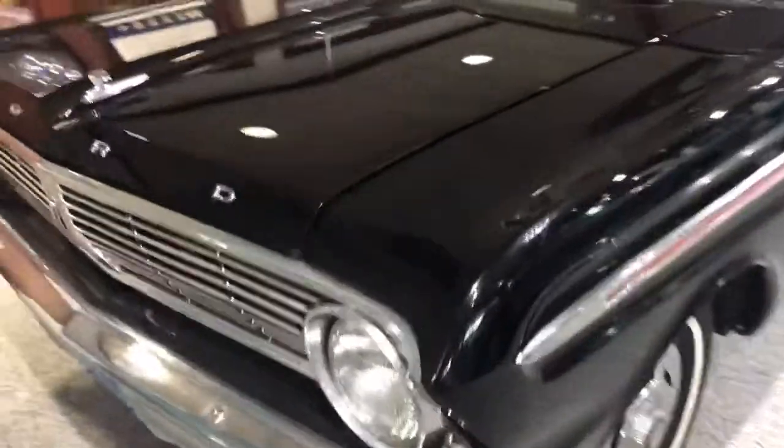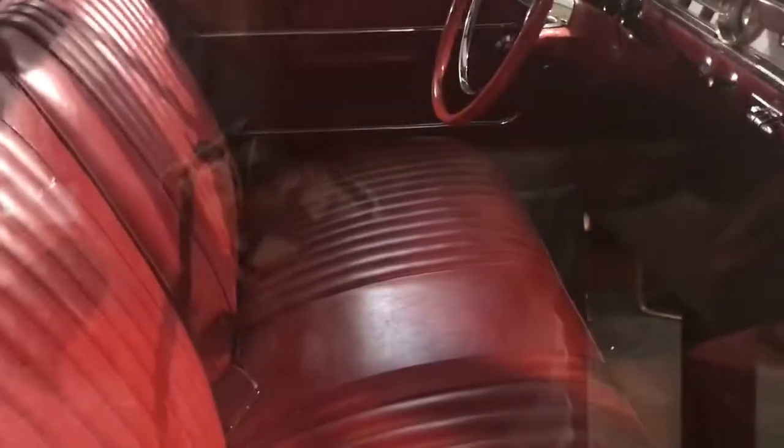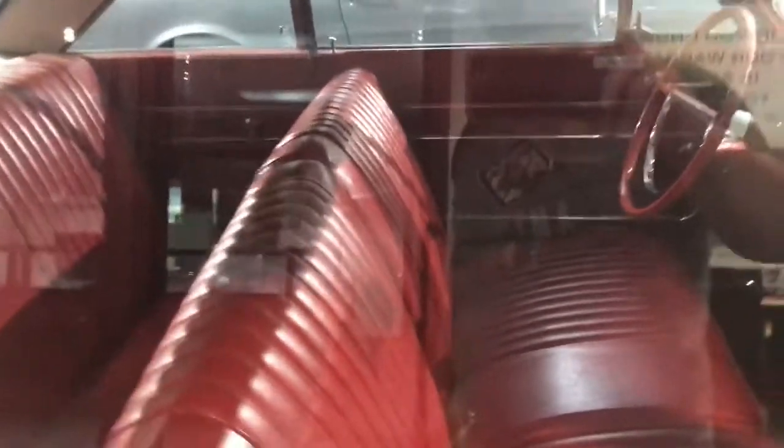Right here we have a Ford Falcon. I don't know what year this is. I have no idea what year this Ford Falcon is. I'm sure it's probably the 60s or whatever of it. And this is a two-door, has red seats in it.